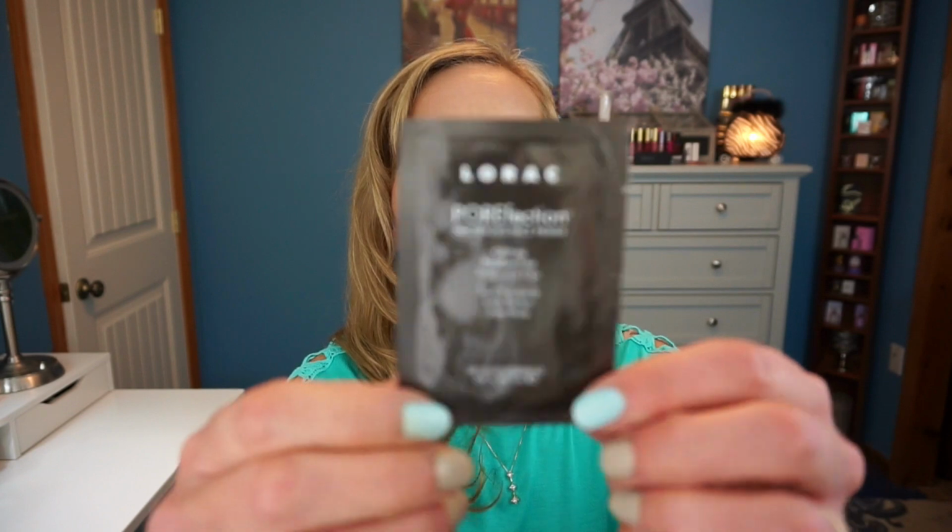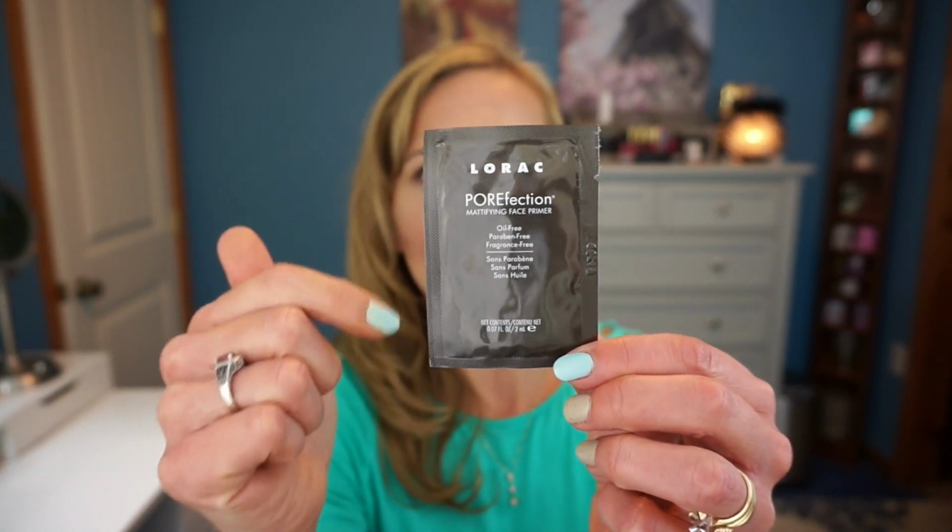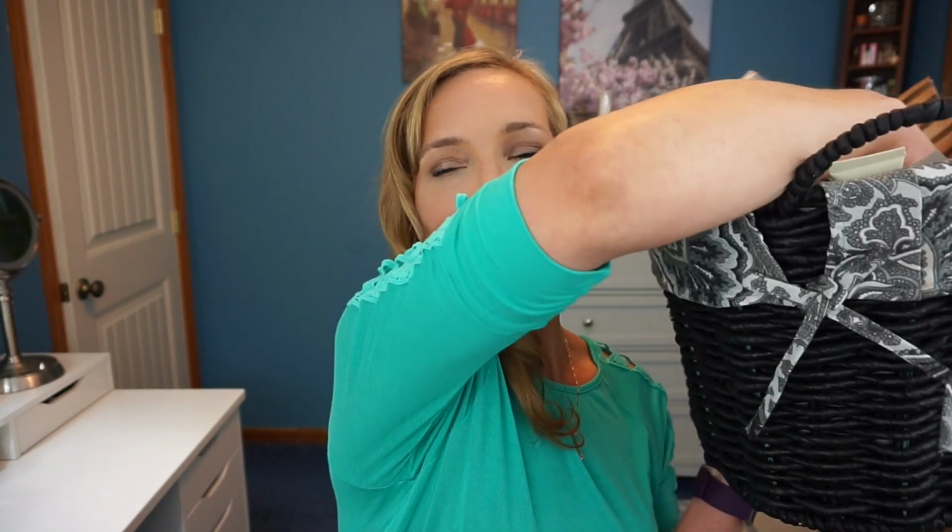Now let's get to another sample. And what do we have here? We have the Lorac Perfections Mattifying Face Primer. So we have a little face primer to take with me. That's a perfect thing to take too because it's a little sample size. I don't have to worry about it if it gets damaged or something like that during our travels. So that's a perfect little sample. So far we do have one makeup product to be able to take with us. So now let's pull another one. Pull another sample.